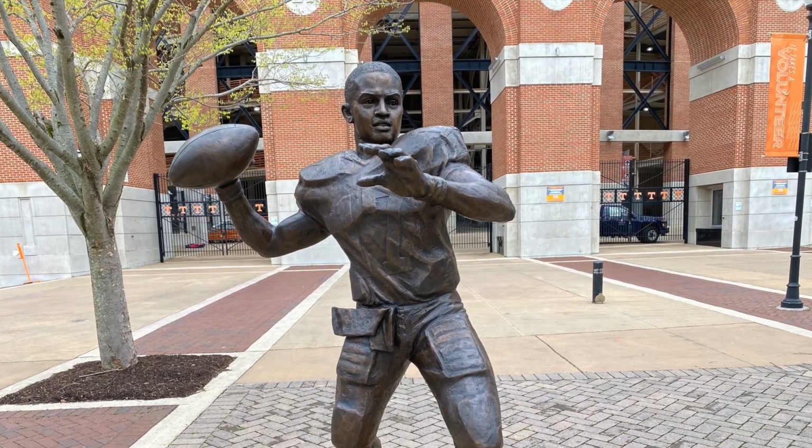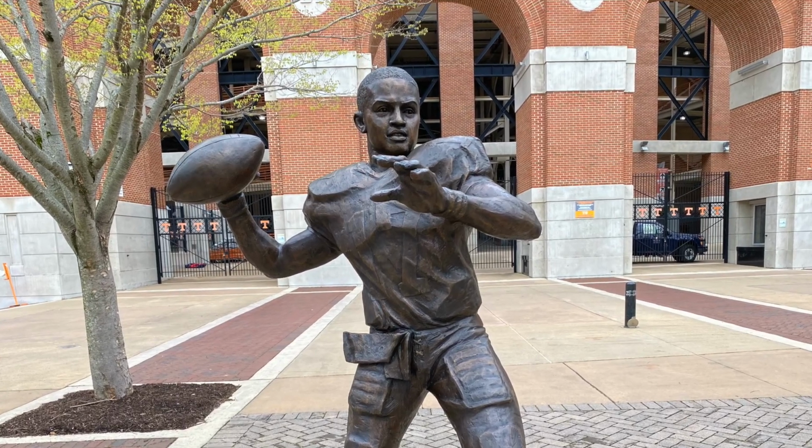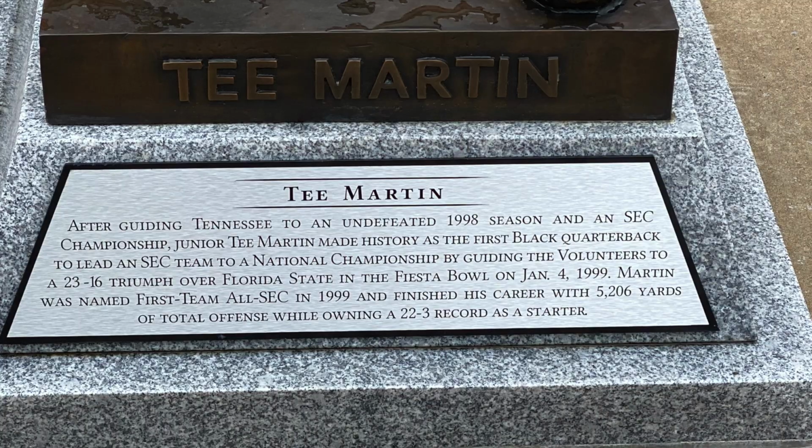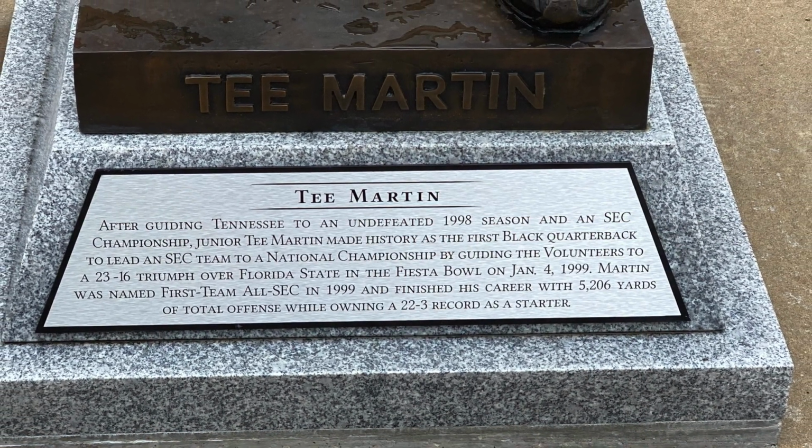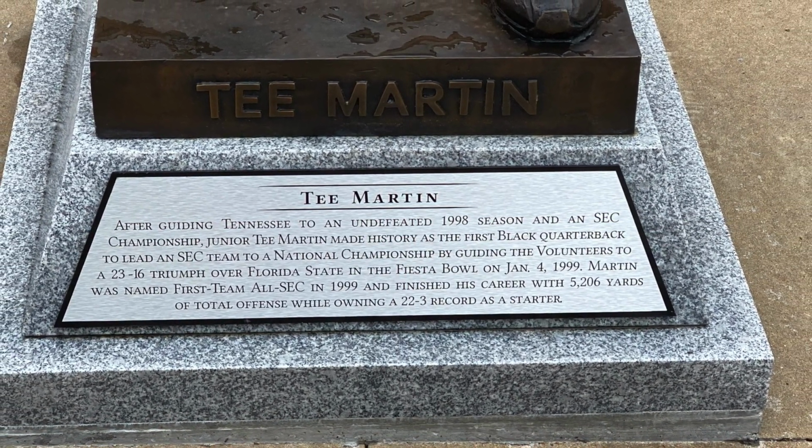Next up, we got T. Martin, none other than the father of our very own Amari Rodgers, who we all know and love, who plays for the Green Bay Packers now. But T. Martin was a quarterback there and was there for the undefeated season in 1998.